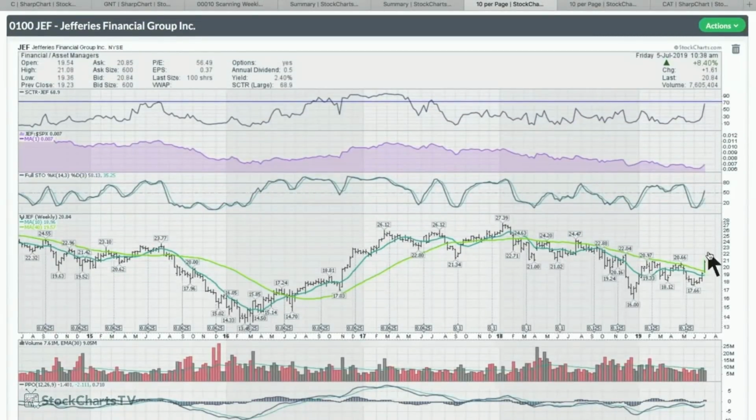This Jefferies had a beautiful move and is starting to break through prior resistance here at 21. We can see the PPO is just below zero. And what I want to see now is this starts to move above zero. And with that, again, when you have these asset managers start to break out, I think that's pretty important. PPO, or sorry, the full stochastic moving above 50. Everything about this chart is nice.